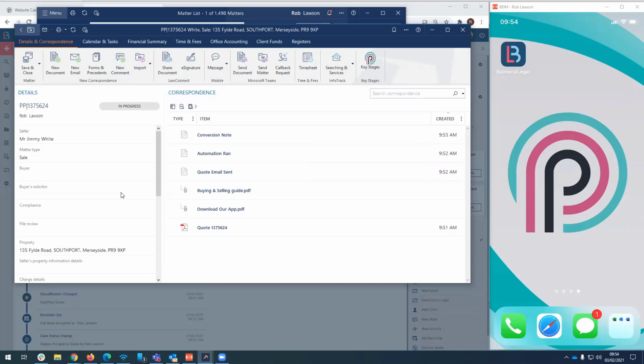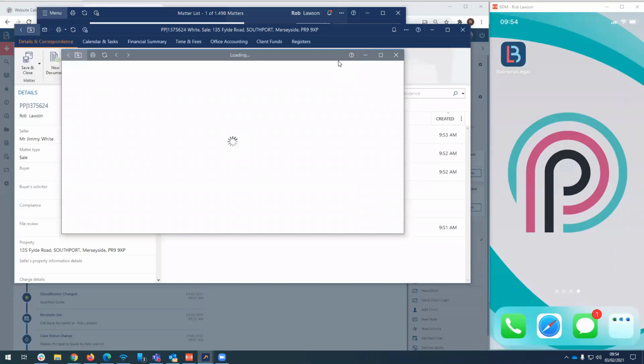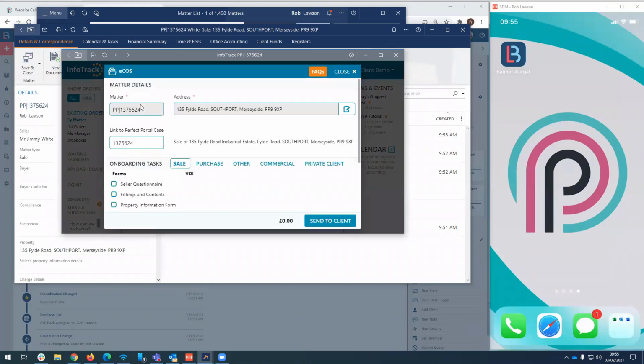And what we can do now is we can start the onboarding process with our integration partners, InfoTrack. So within your case management system, you'll have an InfoTrack button up here. So we can just click onto the InfoTrack button, and this will launch InfoTrack's workspace within here. When this loads up, you'll notice that we can click onto the eCost button here, and this is the electronic client onboarding system that we can just click onto. You'll see that it's synchronized InfoTrack and Perfect Portal together. It's linked those cases so we can communicate via Perfect Portal and the law firm's branded app, your branded app.